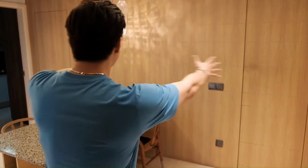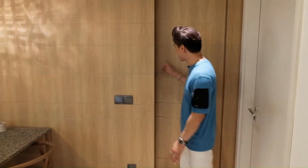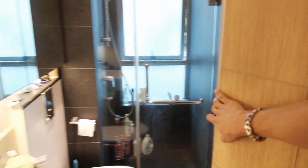As you tour around the feature wall, you are just thinking, maybe one of the outlines here could be one of the rooms here, and you are right. So with that, let me guess, this is the room? No, this is one of the common bathrooms here. Also very well kept, as you can see from here. Okay, let's go on to the next room.